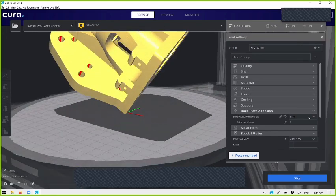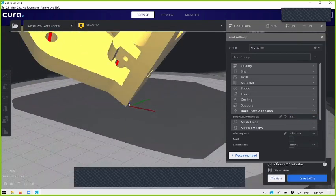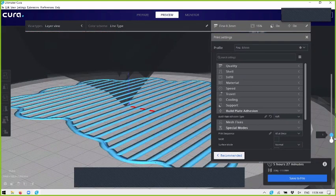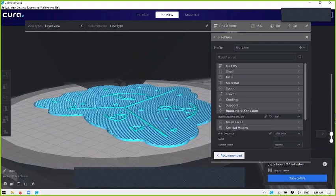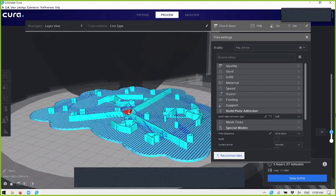I will want to print with a raft. Raft creates a foundation around my object. So actually, it creates a foundation, let's see, preview. It creates some layers of pre-material that is going to be trashed after we print, and then starts printing the model on top. So it creates a big foundation of material to attach properly on the bed, and then places the model on top.